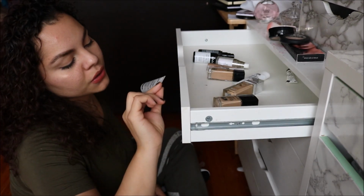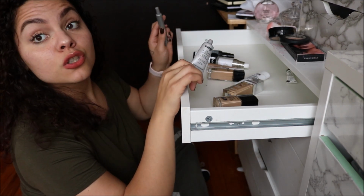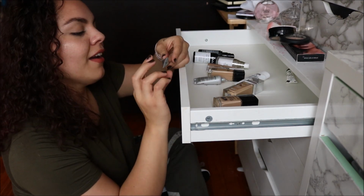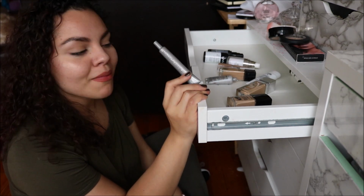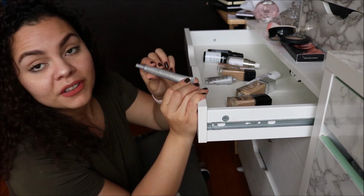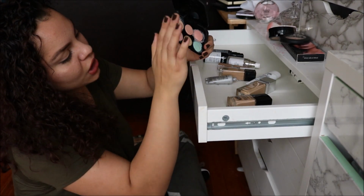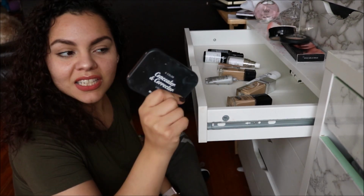This is the Pores No More Pore Refiner Primer from Dr. Brent. Super good. I need to throw this away. I got this in one of my first Ipsy bags ever. This is the Mirabella Prime for face and eyes. DH Cosmetics Color Correct thingy needs to go.